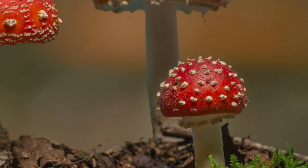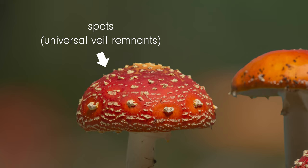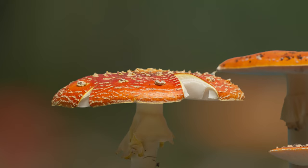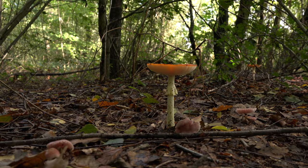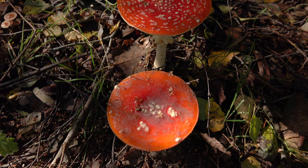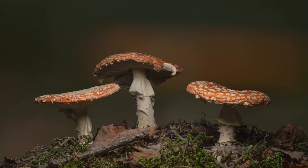When the agaric grows, the cap expands, tearing the partial veil, which remains behind around the stem. The cap itself also bears spots, which are remnants of the universal veil, which completely enveloped the young mushroom when it was still in its egg. Here, you can see the ring forming again. Finally, we see the gills, or lamellae, which hold the spores. Usually, the mushrooms decay within a week after emanating from the ground.